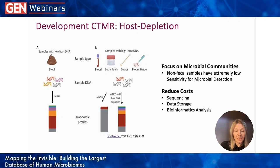However, if you would be processing a vaginal swab or even a biopsy sample, between 60 and 99% of the DNA you will be extracting from the sample will be of human content. So you will be using 60% of your sequencing capacity on sequencing information that you're ultimately not interested in. We see this as a big waste. So we want to focus on the microbial communities and consequently reduce the costs for sequencing, data storage, and bioinformatic analysis.